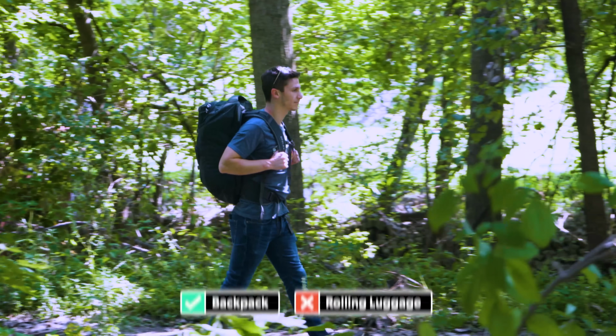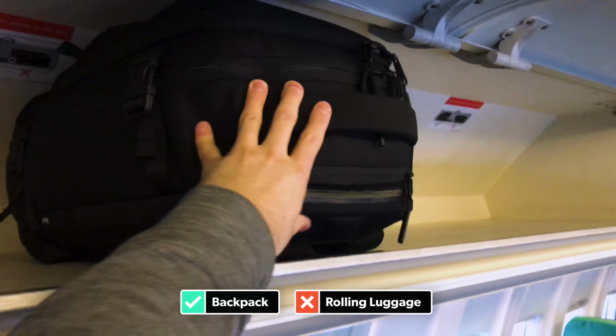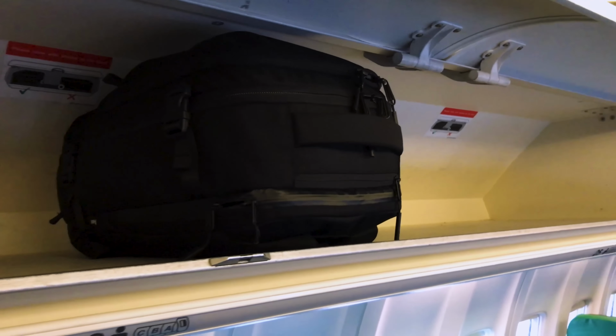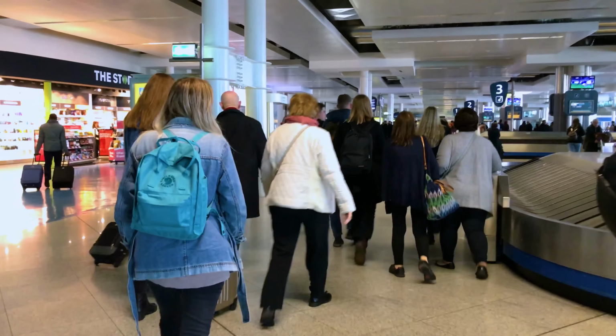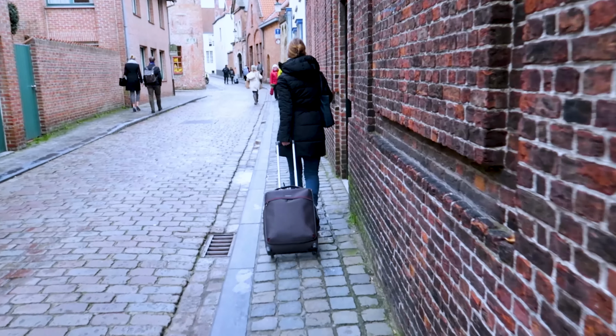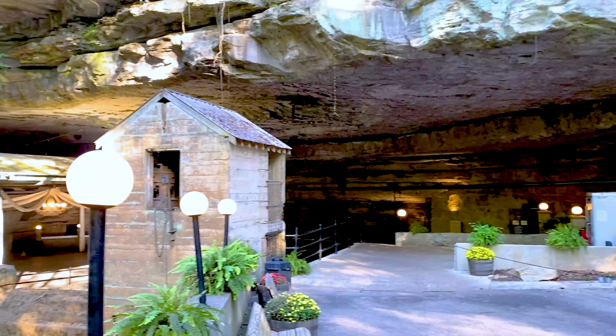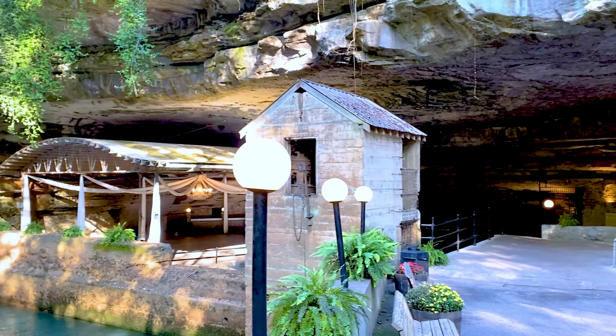Rolling luggage can slow you down while exploring everything a new city has to offer. We prefer backpacks because they allow for quicker adventures once we land. Plus, their flexible shape is easier to stow in the overhead compartment. When you arrive at your destination, you can hit the ground running. Rolling luggage is harder to carry around a city, so you may need to stop at your hotel or Airbnb before you can start sightseeing. With a backpack, you can head straight from the gate to a coffee shop or museum without wasting any time.